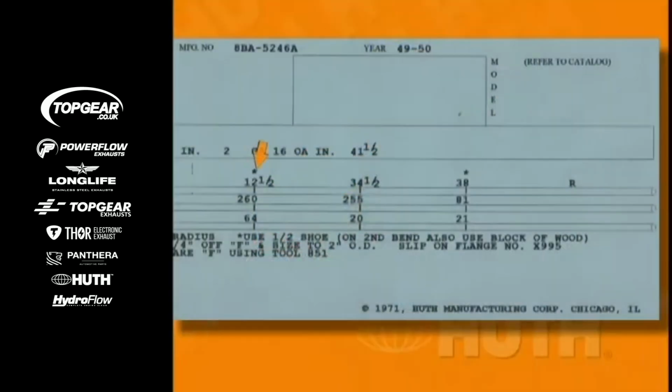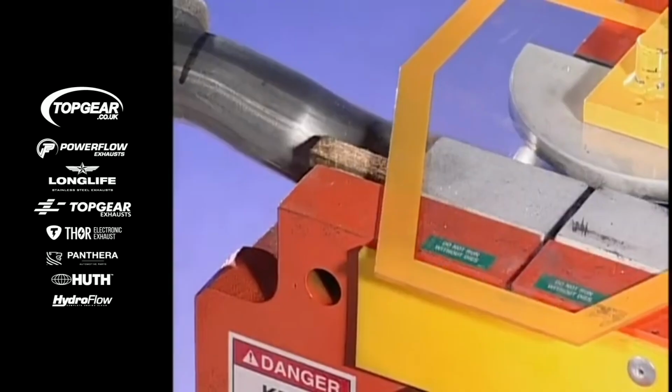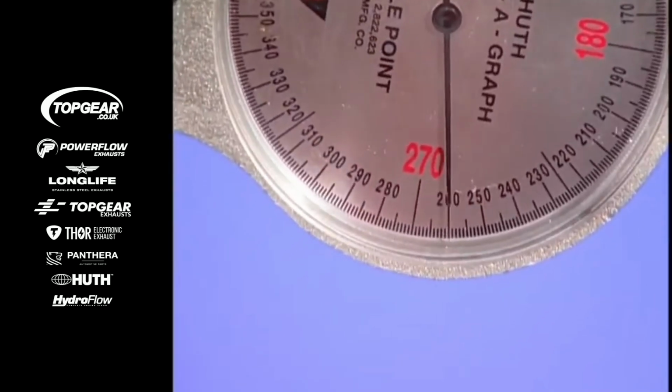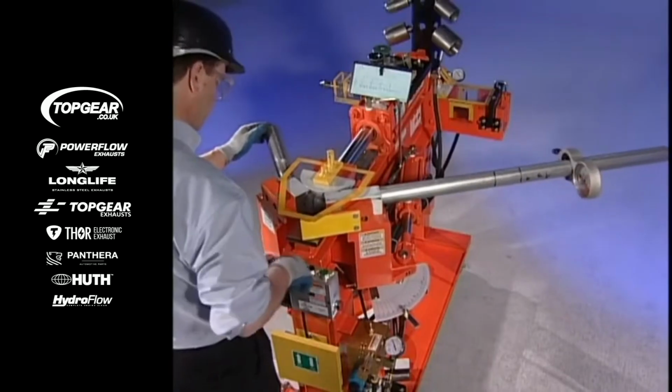The asterisk at our second centerline mark tells us to use a half shoe as well as a block of wood. We install the half shoe and blocks of wood. Insert and snug the pipe at our second centerline mark. Rotate the pipe until the rotation dial reads 260 degrees and bend to a depth of 64 degrees.